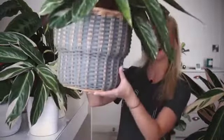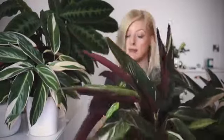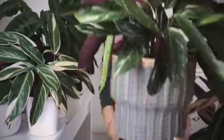As I say, I love him. I love how bushy it is. It's in this beautiful basket here from IKEA that I bought. I mean, the basket is way bigger than the pot, let me tell you. But he's not actually planted in there. He just sits in there like that and just looks cool and bushy. So that's him. That is number 3.